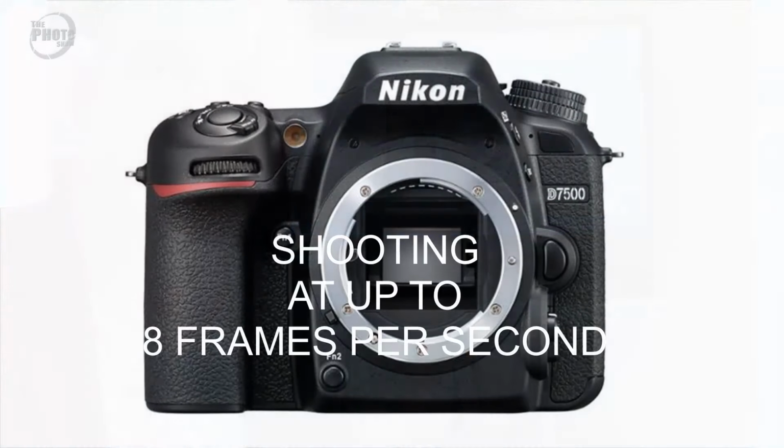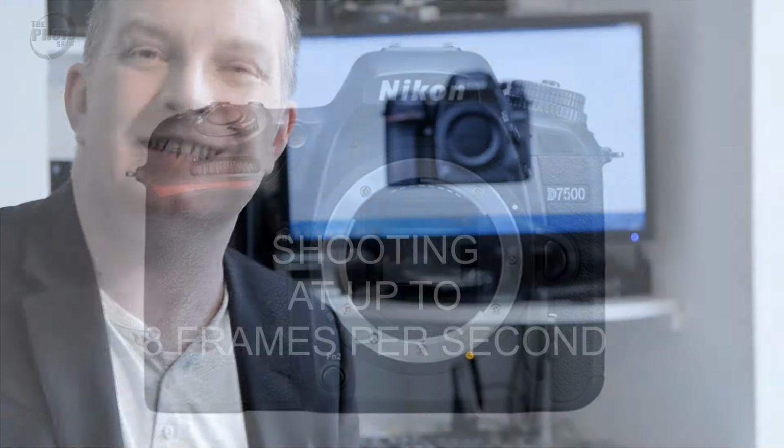An improvement on the D7200 is in the shooting frame rate. It will now shoot at 8 frames per second, compared to the D7200, which would only shoot at 6 frames per second, and the D500, which shoots at 10 frames per second. So this is sitting right in the middle area between those two. I think the 8 frames a second will bring it up to be usable if you're shooting sports or wildlife, so that's an improvement over the D7200 in the frame rate on the camera.